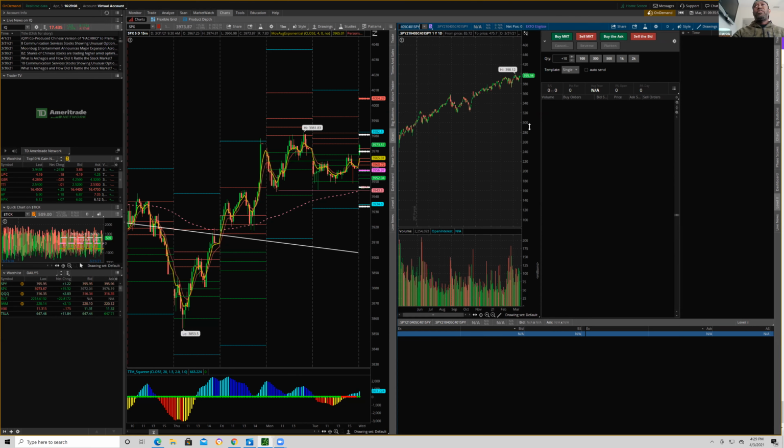This is not showing. This is supposed to be the option chart. Let me go back here because it's not showing. So it's showing here. I send it over. So this is showing the SPY 405. Yeah, because it's showing. Let me go back again.